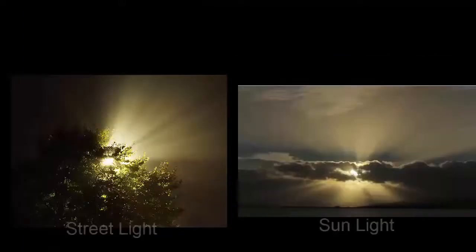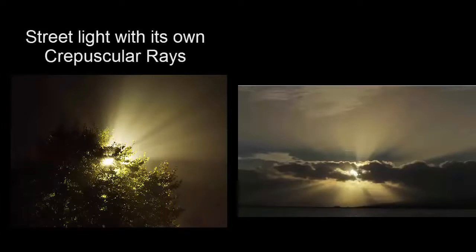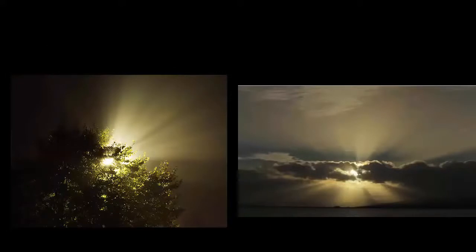And look at this one. The left one is a street light. The one on the right is the sun rays. They are both in proportion to one another. The light source matches its rays, which indicates that they're both local. And this street light is here. We know it's here, and we know those crepuscular rays are here. There's no fooling us and telling us it's 93 million miles away or a million miles in diameter. And it looks just like the sun, that they're telling us is far away and huge, and whose light rays are here, though, on the Earth.